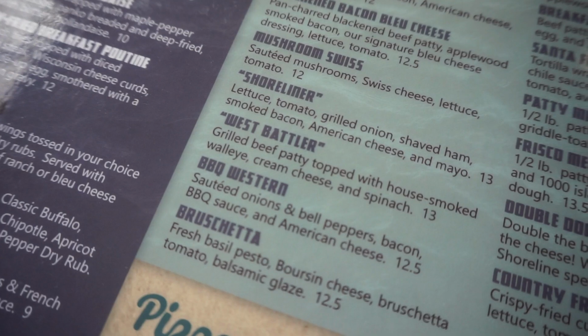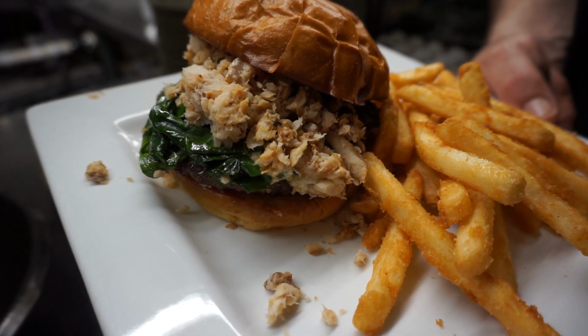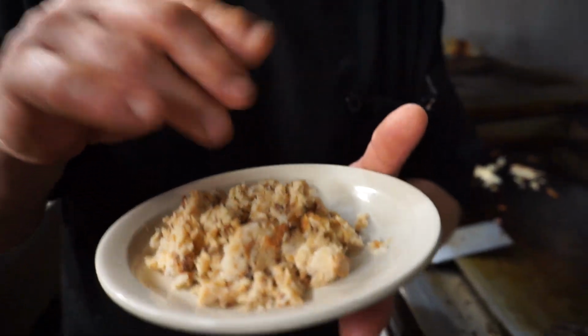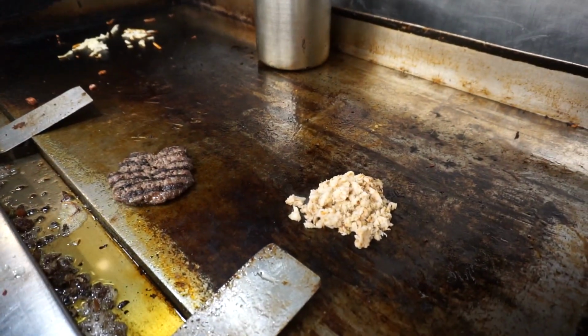Now we got our West Batler Burger. It's kind of a, every menu needs something fun. It needs kind of a novelty, if you will. Everybody loves a burger. So we decided to take some smoked walleye that we smoke in-house. We decided to put it on a burger and see how it tasted. And lo and behold, it turns out to be an amazing burger, just amazing. And this is our smoked walleye that we smoked ourselves, and we bunch it up a little bit. We're gonna put that on, heat it up.